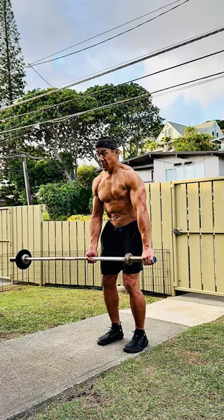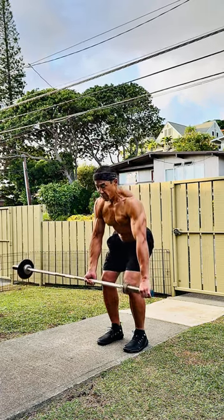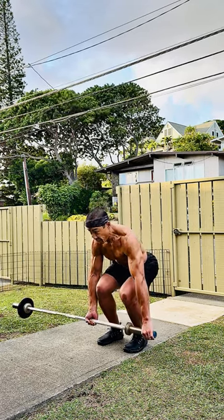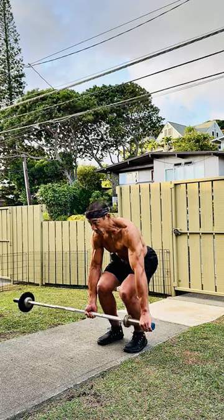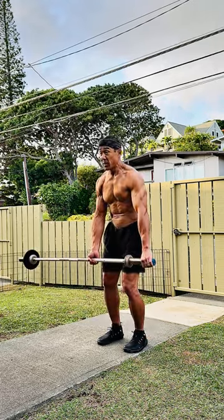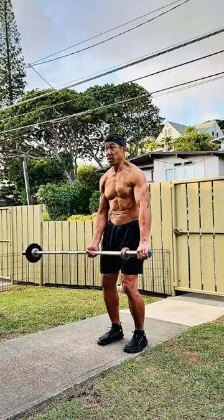I've only added 5 pounds to the bar, so now this is a 20 pound bar, but that 5 pounds really shows up. By the way, I have heavier bars, but for this exercise, literally the lighter the bar is, the harder the exercise is.